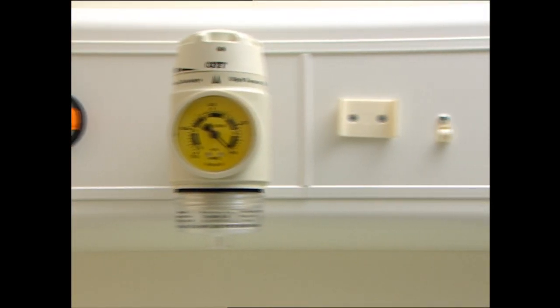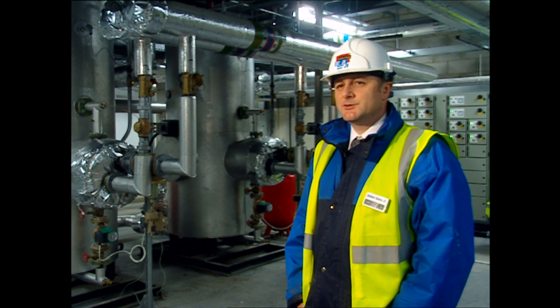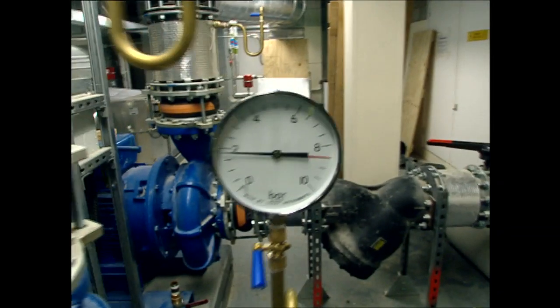The main driving force on a project like this has to be the commissioning. Within the first phase of this job, we have every service that you could imagine. 454 bedrooms. The medical gases. 650 mil of cabling. The main ventilation plant. 25 mil of ductwork. The theatres. 400 mil of pipework. It goes on and on.